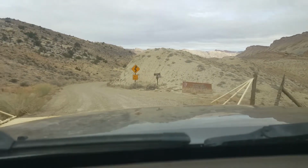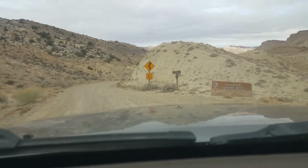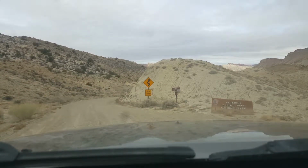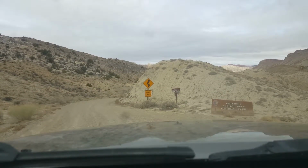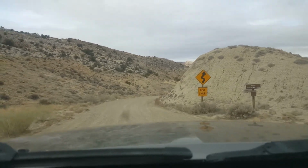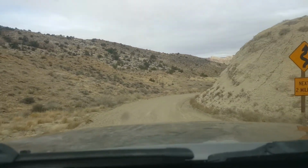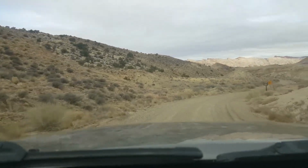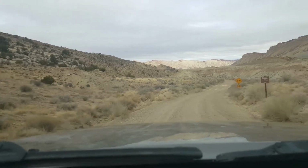Would you look at that? We are entering Capitol Reef National Park. Screw park information. We don't need park information. We're literally just passing through Capitol Reef, towards the south end of Capitol Reef.